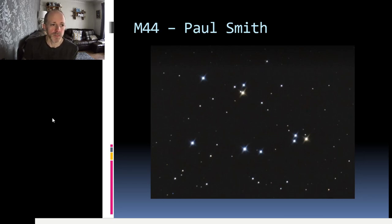He guides it with a guide scope and a guide camera. He uses dew heaters, and then he uses PHD2 to guide the camera. It's got APT for doing the captures, and then his processing uses Sequator and Affinity Photo as well. So, you know, quite a lot of software and equipment being used to take these lovely images.